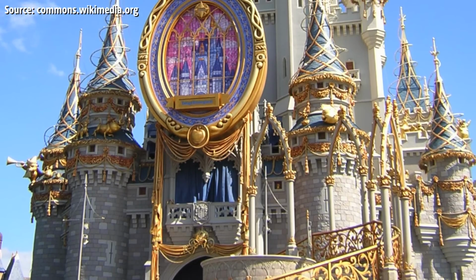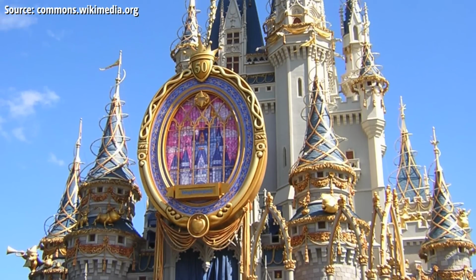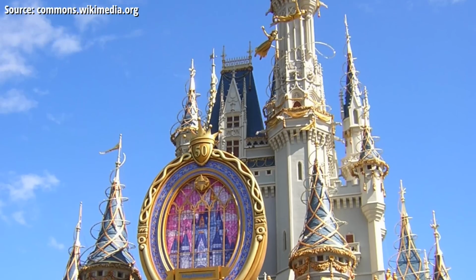Maybe they'll add something to the front like they did for the Year of a Million Dreams here in the Magic Kingdom. We really don't know. I think it will probably be light ornamentation, nothing too crazy. At least that's what I hope.